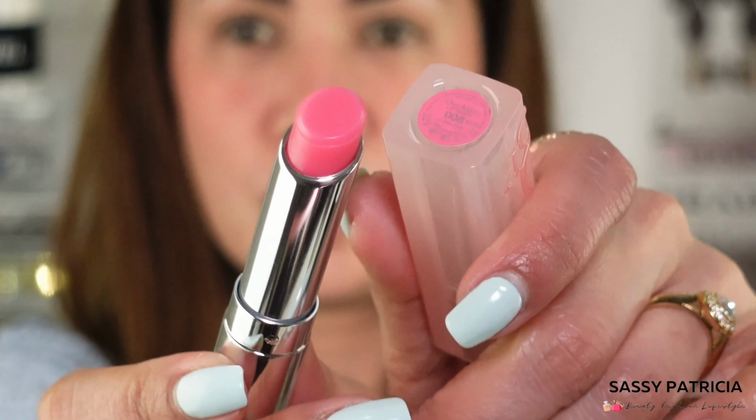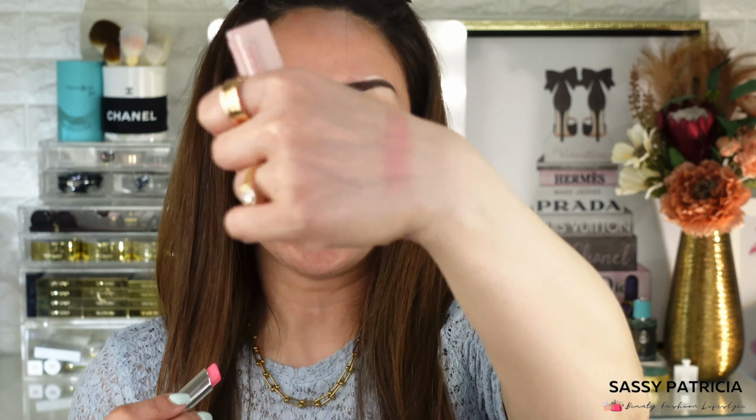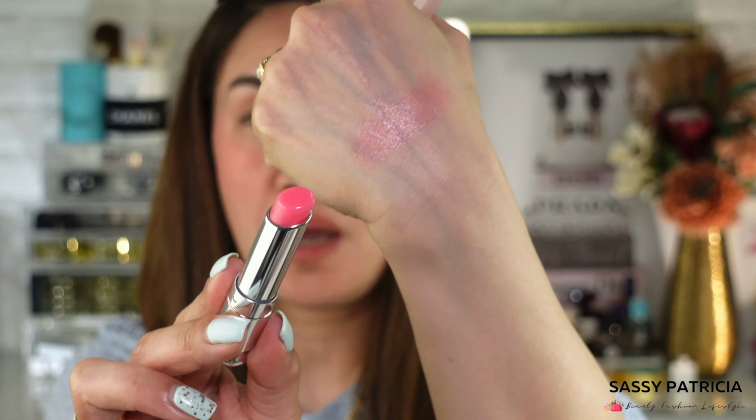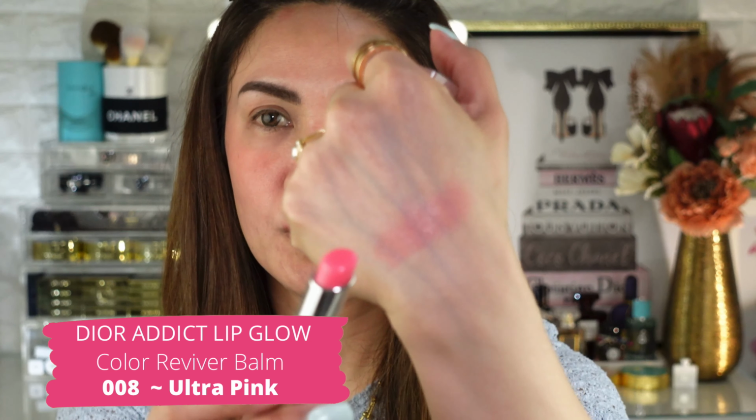So, this is Ultra Pink. Before, yung lagi kong pinapurchase was yung 001 Light Pink. Then, yung last one kong nabili was in shade 004 Coral. Yung pinaka-favorite ko yun. Siguro twice ako nag-repurchase ng coral shade. I-build up ko siya for you to see the shade better. So, ayan siya. This is Ultra Pink.